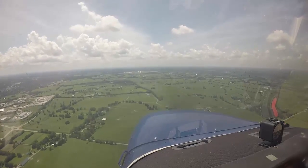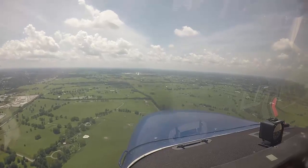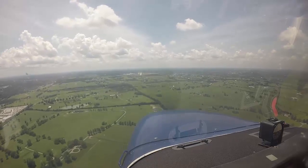3 Delta. Alright, be looking for those airplanes, there's a couple. 15 Hotel, turn left Alpha 4, turn left on Alpha, then contact ground point 9. Alpha 4 left on Alpha and the ground on 121.9, 15. All right, 1,000 feet to lose.